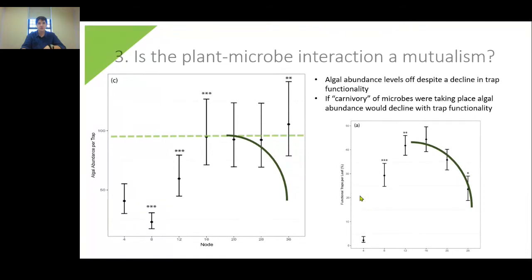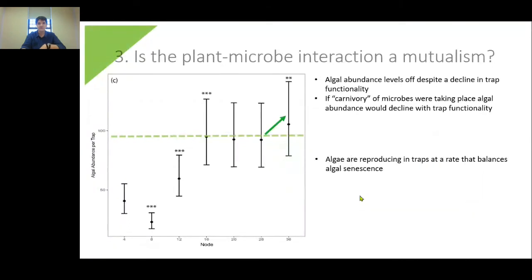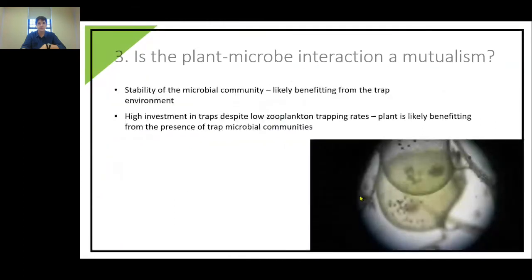Despite a decline in trap functionality, the algal community is able to remain stable and even increase between nodes 28 and 36. This indicates that algae are reproducing in traps at a rate that balances algal senescence. The stability of the algal community is a clear indication of the success of this community, indicating that it is likely benefiting from being in the trap environment.